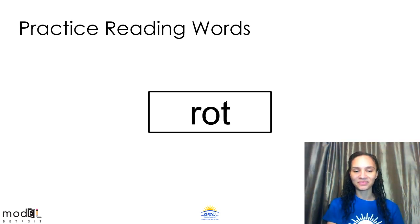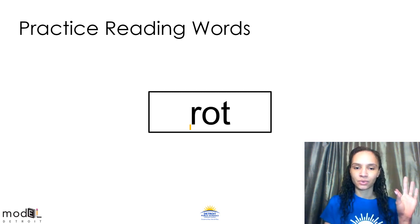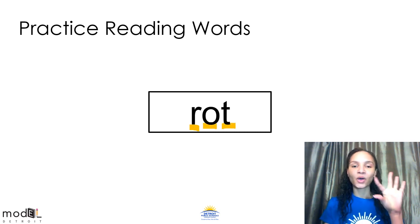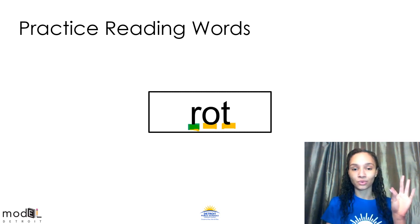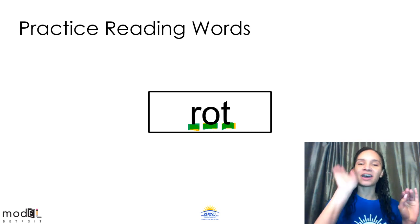So let's begin. Look at the letters in the box and repeat after me. R-a-t. When we blend these sounds together, they make the word rat. Now you try on your own. Let's go. Great job. When we blend these sounds together, what word do they make? Rat. Great job. High five.